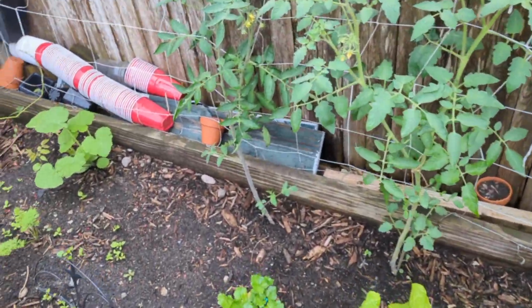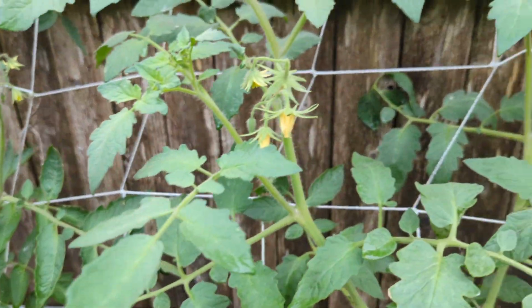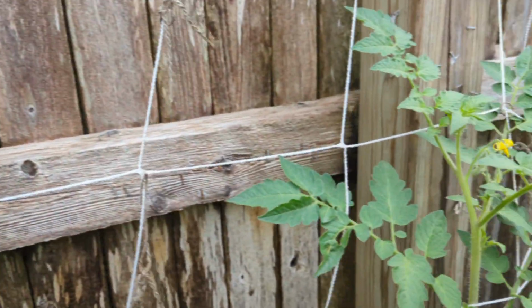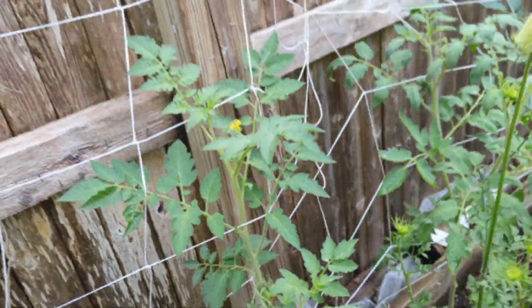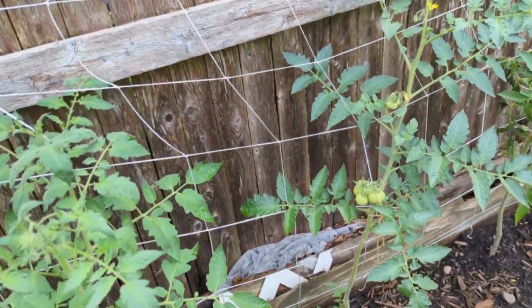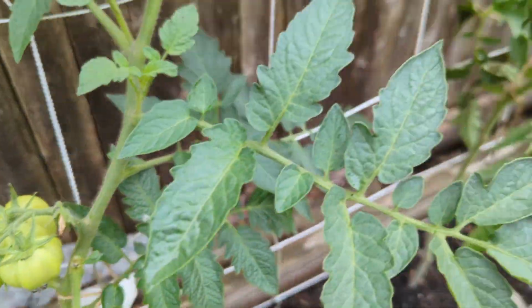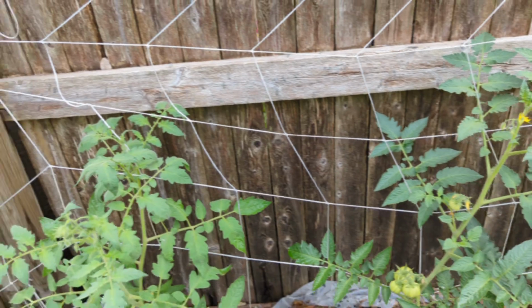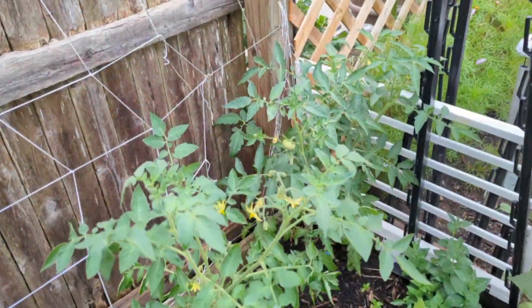These tomatoes also look fantastic. Lots and lots of blooms. Couple little tomatoes. Hi guys. Ooh, I need to see what variety this is. There's lots of tomatoes on this one. That's got tomatoes. These again are going to need to be tied up a little bit more. They're starting to kind of come off a little bit.